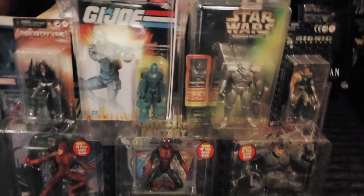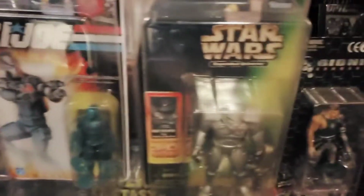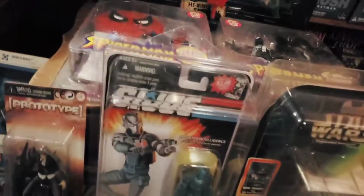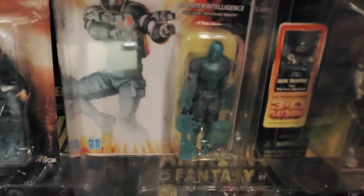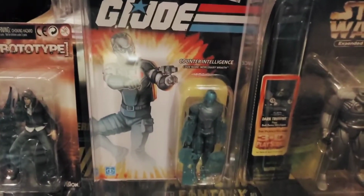At the base of the display, we see two figures here in Protectos, flanked by some more 3 3/4-inch GameStop exclusive swag. Here we have a Stealth Wraith and a Dark Trooper from Star Wars, the Wraith from G.I. Joe. And they're in these Protectos because they're hard to find figures. And this Wraith is a Stealth Wraith Chase version from the Hasbro 3 3/4-inch G.I. Joe figures. And there he is in stealth form. Here's what he looks like, the regular. That's the regular Wraith from that wave.